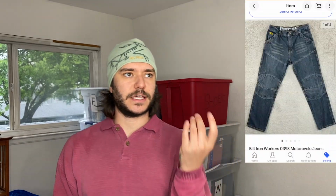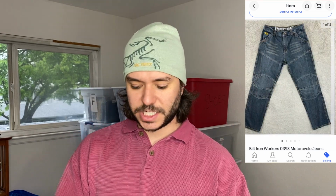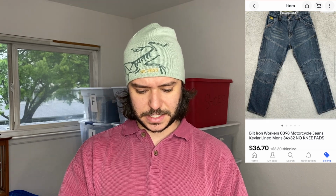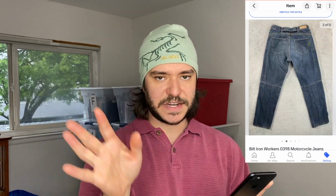Here's a good one. If you find jeans that are super thick and almost have knee pads on them, look them up, because they could be motorcycle riding jeans. I found 2 pairs of these in the bins maybe 2 weeks ago, and I sold one of them for $36.70. They're lined with Kevlar, and they might have knee pads that slip into them. You got to check for those.